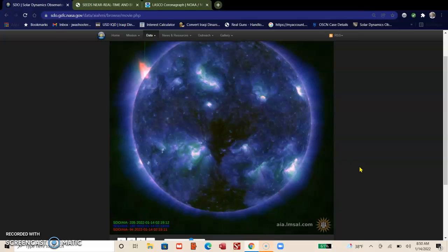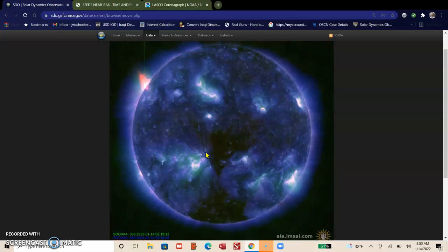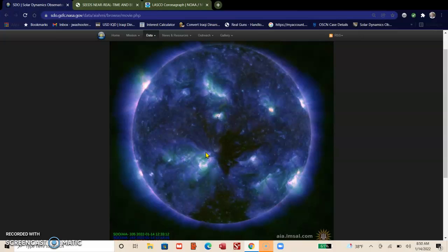And here we are looking at one of my favorites as an overlay. We have 335, 193, and 94. And those angstroms are overlaid. It allows us to see the multiple gases at one shot. And that was our M flare from last night. And we're about to see the C flare. There's the first little pop off, and here it comes.